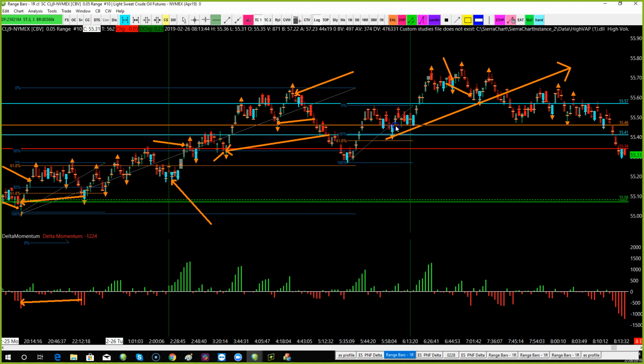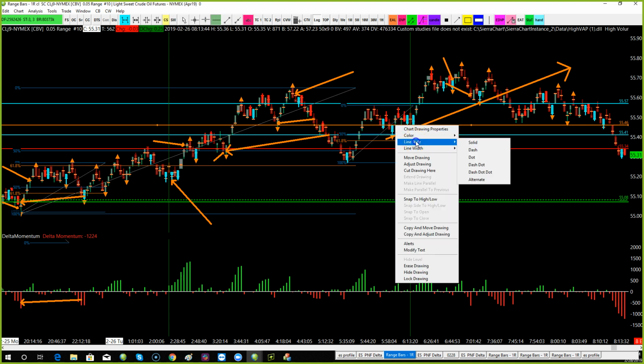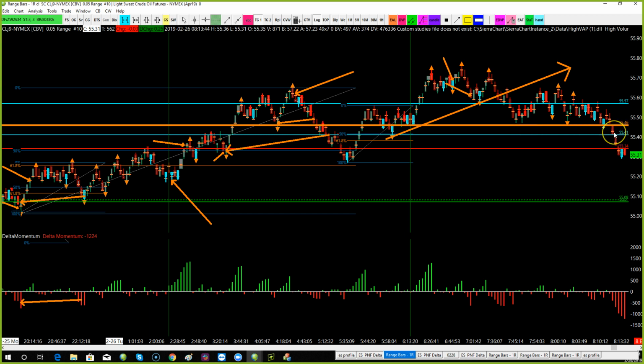I'm going to draw a line underneath it. I'm going to color it, just make it really wide so everyone can see it. See that? Closes underneath, right? But remember, we're still down in the hole, right? And we haven't broken anything yet. But you just captured a trade. If you did this right, you ended up being long either here or here, right?